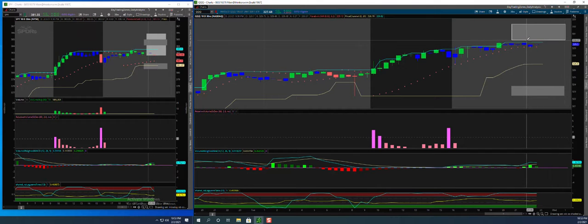But again, with the Qs, it doesn't seem to have that much farther to go. So right here in this shaded area, between let's say 330.13 and 332, I'll be looking for some type of reversal pattern in here to try to go short on. So that's basically the resistance area that I'll be paying close attention to tomorrow.